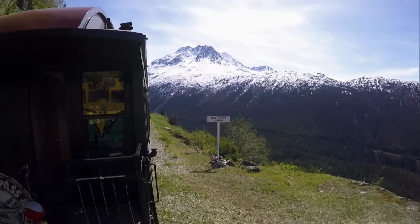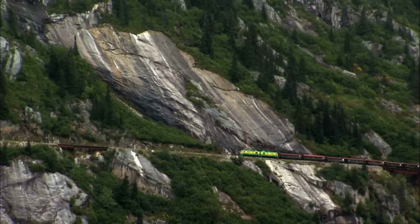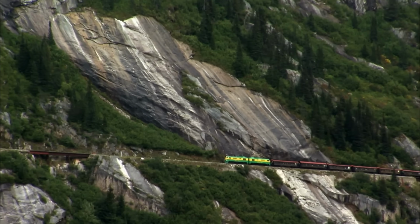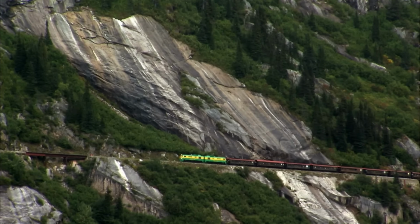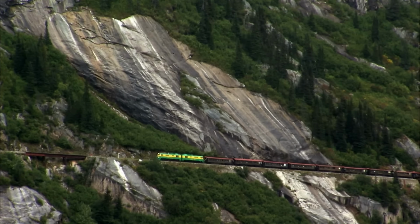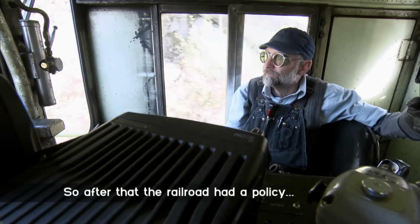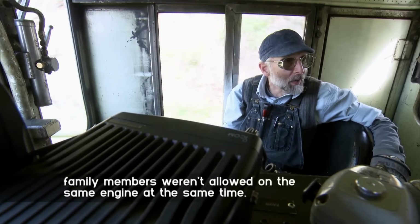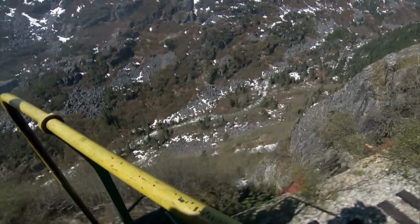This rugged stretch has claimed lives. In 1917, an avalanche near Slippery Rock knocked an engine right off the cliff, killing the engineer and fireman, a father and son. So after that, the railroad had a policy of family members weren't allowed on the same engine at the same time.